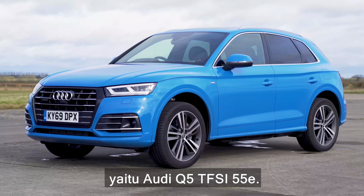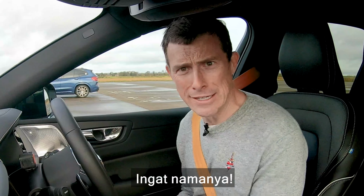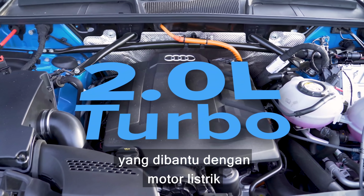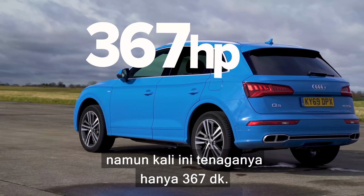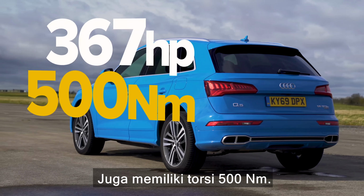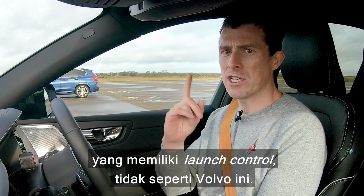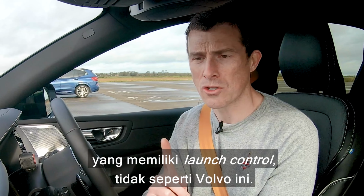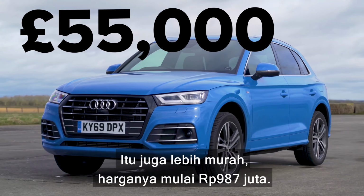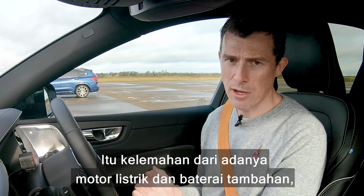Over the far end is another new school car, another hybrid. It's the Audi Q5e TFSI 55e. You got all that? Once again, it's got a 2-litre turbocharged petrol engine boosted by an electric motor, though in that case it only maxes out at 367 horsepower. It's also got 500 newton meters of torque. It sends power to all four wheels via a 7-speed dual clutch automatic gearbox, which incidentally has launch control, unlike this Volvo. It's also cheaper. It starts from £55,000. In terms of weight, that's about 2.1 tons. That's the penalty for having an electric motor and some batteries.